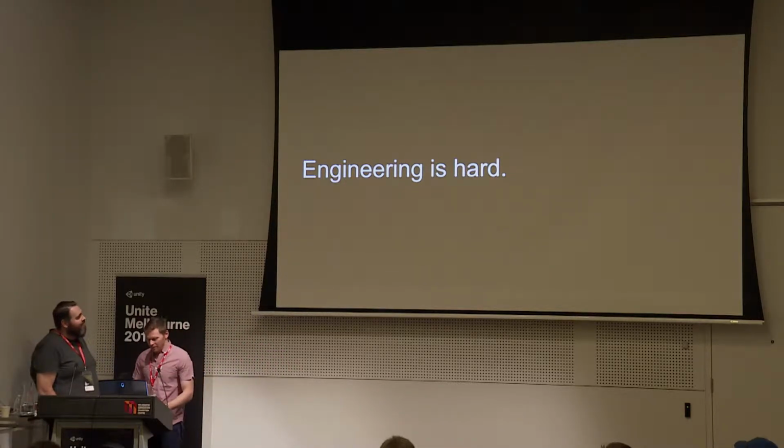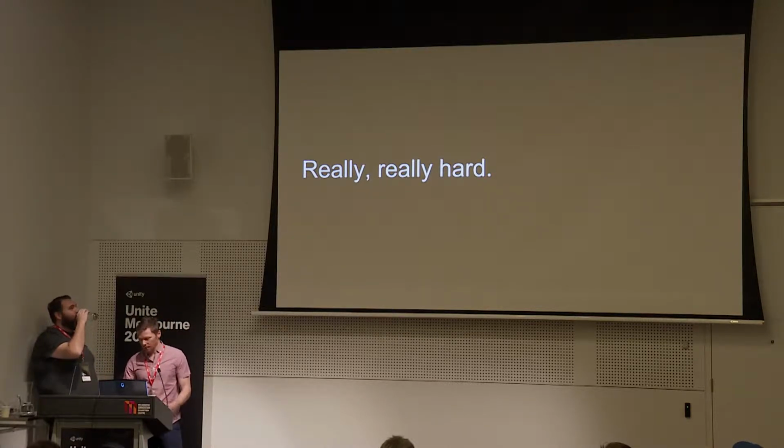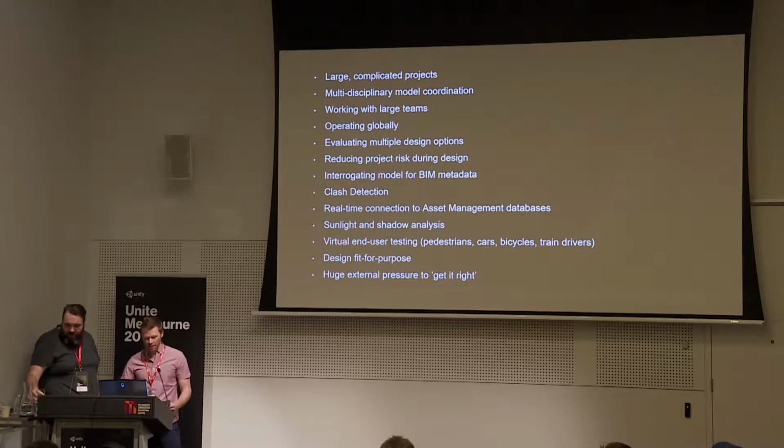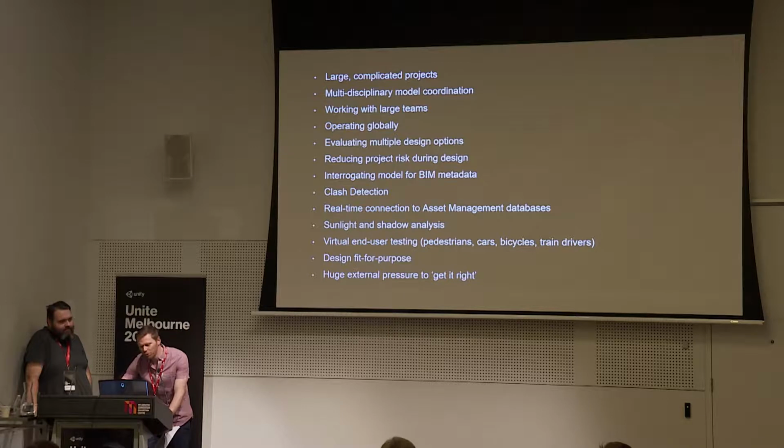All right, so back onto engineering. So engineering is hard. I mean, it's really, really hard. Some of the things that make it hard in today's day and age is the fact that we have huge, complicated projects with multidisciplines, model coordination. We're working with big teams, globally distributed. It's hard to do things like evaluate multiple design options, reducing risk during the design phase, things like being able to interrogate the models for BIM metadata, which is only going to get more important as we move into LOD 500 down the track. Things like multidisciplinary clash detection.